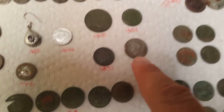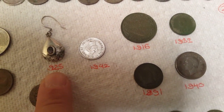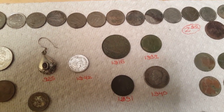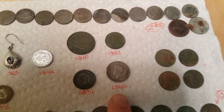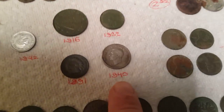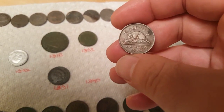And the good stuff. So, 1942 dime. This earring marked 9 to 5. Weighs just a little bit, a tad more than a dime, and I think 2.9 grams. And we had this 1940 nickel. Kind of like getting nickels too, because you don't get them frequently.